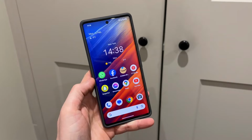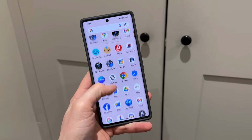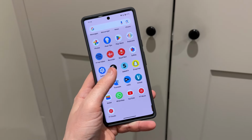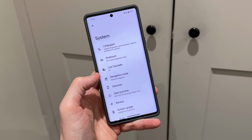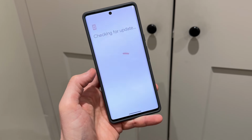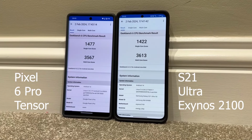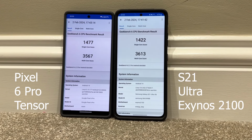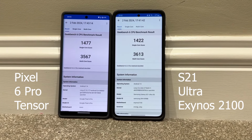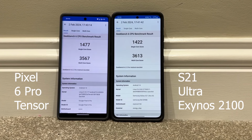And the performance of the Google Pixel 6 Pro has been absolutely fine as well. The first generation Google Tensor has been absolutely fine in my use. It's a really powerful processor. Of course, they've had the second and now third generation of Google Tensor in their newer Pixels, but the first generation Tensor has been absolutely fine in the Google Pixel 6 Pro. And with the help of that 12 gigabytes of RAM, performance has been absolutely flawless. I've not had any stutters or anything like that, no slowdowns, no instances of apps opening slowly or anything like that.